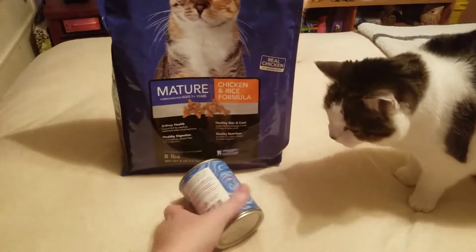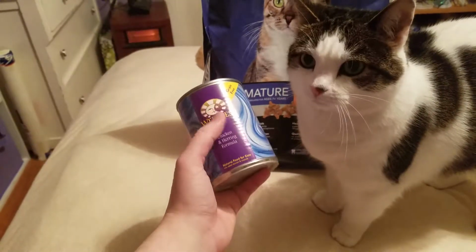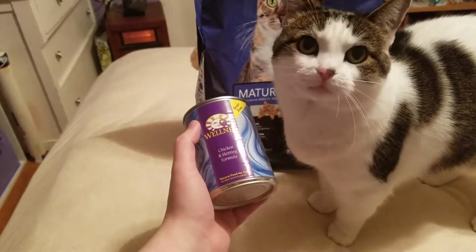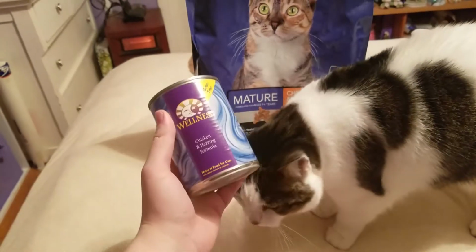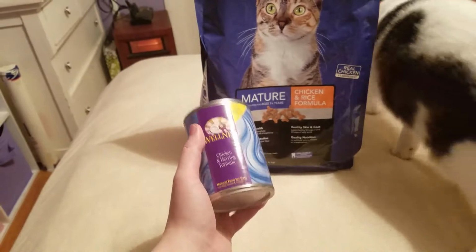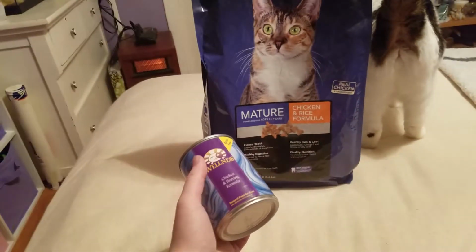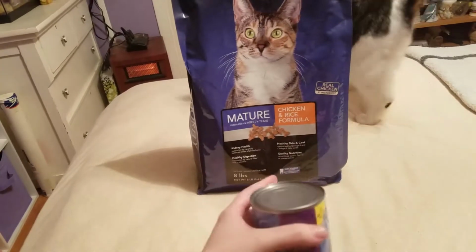So I'll tell you real quick, these cans, depending on where you buy them, are a little bit more expensive at Petsmart, because that's the only place I can find that has Wellness. Our Petco only carries a couple cans, and I buy like 12 cans at a time, and it'll last me probably a month or two if I'm feeding 2 cats.